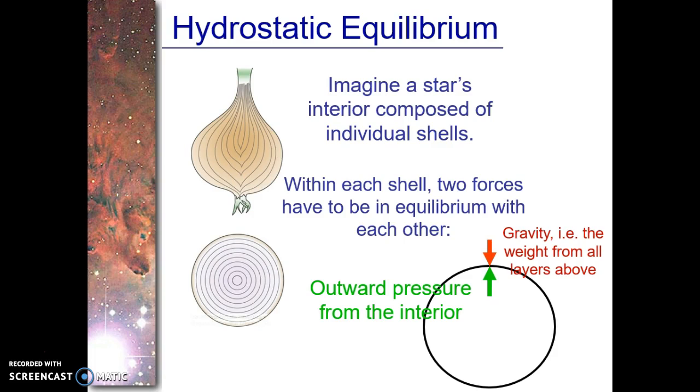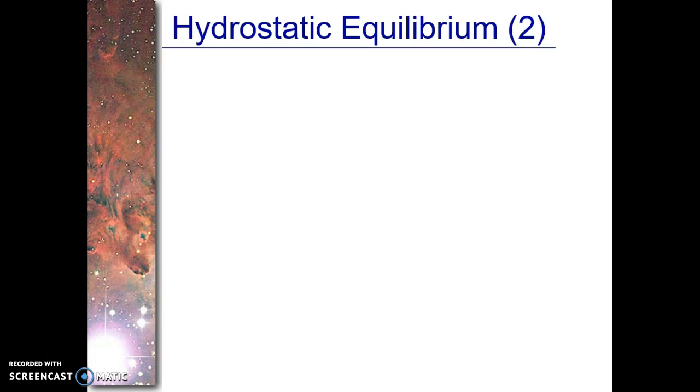Okay, that shows that the inner layers of the stars must be hot. They've got to be a lot hotter because they must support that weight. In order to get that pressure there, you have to have that heat or that temperature. If that temperature's not there, the pressure's not there, and then it falls in on itself.